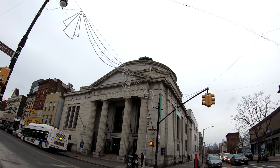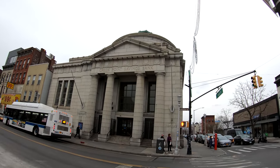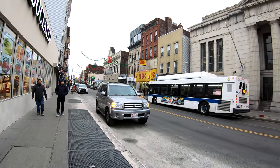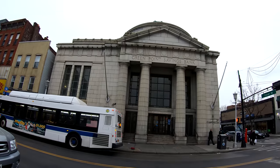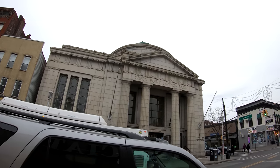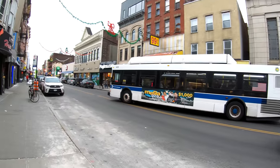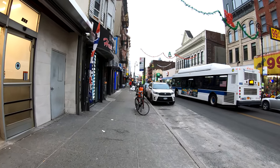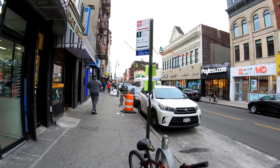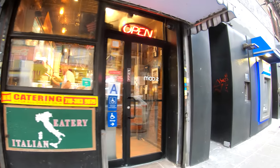Here's the Greenpoint Savings Bank building, which is now occupied by a Capital One. Back in the day, banks didn't have insurance, and the way that banks wanted to show that people's money was safe was by building their buildings like fortresses. And as such, they were very impressive from the outside. That's how they gained people's confidence. Here's a pizzeria, Italian pizzeria.